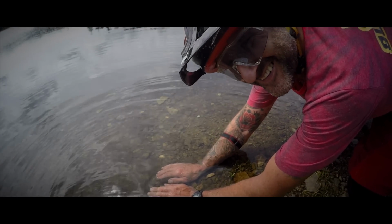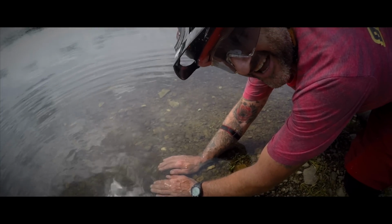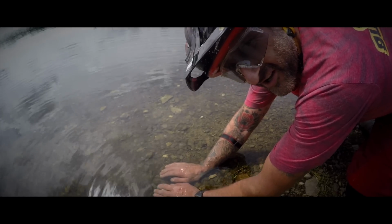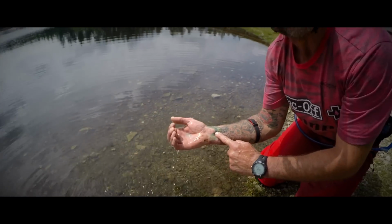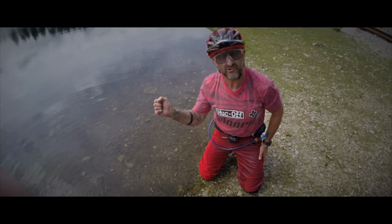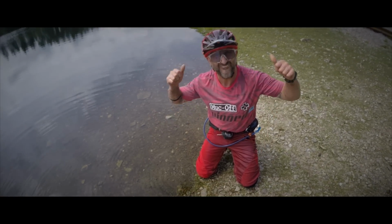Here's a pro tip for you. If you're getting really hot, you don't have to put your head in the water. All you need to do is put your wrists in, because that's where your main veins are, and that will cool you down really quickly.